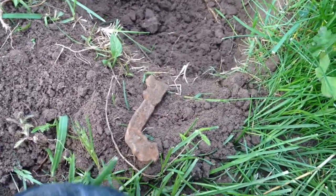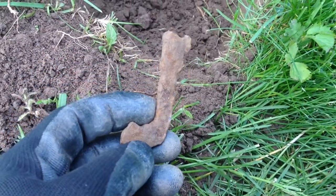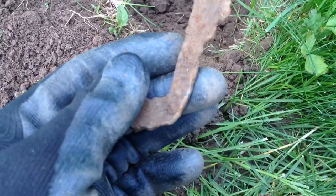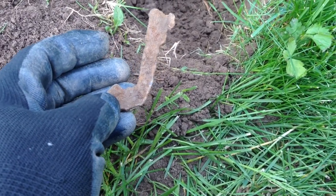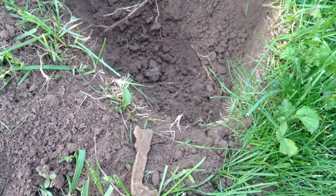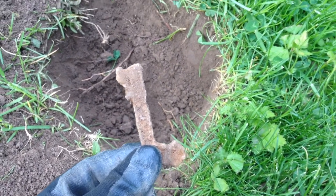Hey guys, so just came across my next find. Not really sure what it is, but it is iron. And it's pretty far down deep, but it does look like it does go to something. Not too sure. I did find a bigger piece here about probably a week ago, so keep searching and see what else I come across. It's pretty far down deep. That's the size of the hole right there. I had to dig just to get that little piece out, so I'll see you guys at the next hole.